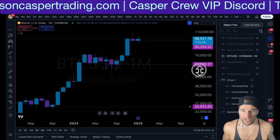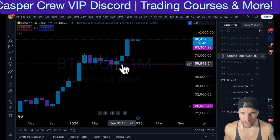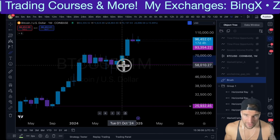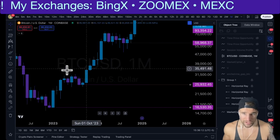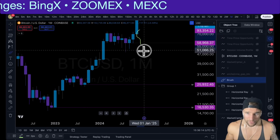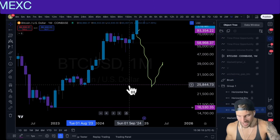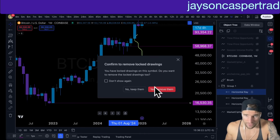For right now, I want you to assume that if we form a monthly or a daily or a weekly or a 4-hour level of support and resistance, and then price hits into it, you're going to take that level off your chart most of the time. All right, so let's say price comes down, dumps all the way down to here. Then I'll say, okay, this level's been tapped. I now take it off my chart. All right, so this level, we really should take it off our chart.